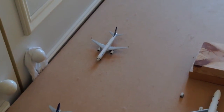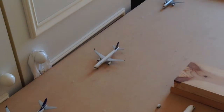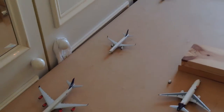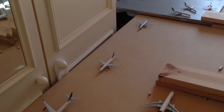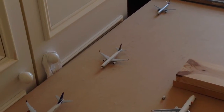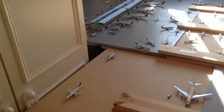United 752, this aircraft's going to head off to Newcastle. I believe that's a new route opening this summer from O'Hare. I know it's definitely from Newark, but I believe Chicago-Newcastle is a new route, or it will be a new route in the future. Moving on, the American A321 by Air Classics. This aircraft's going to head off to Charlotte.